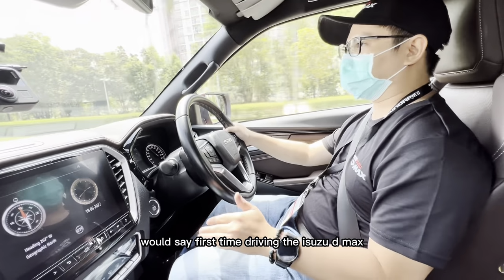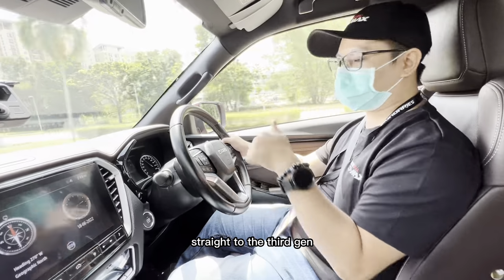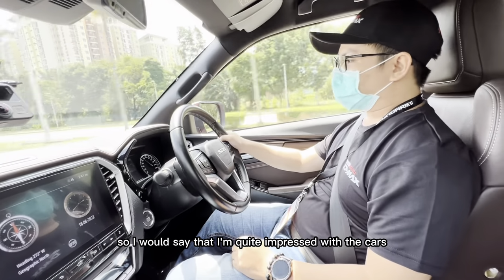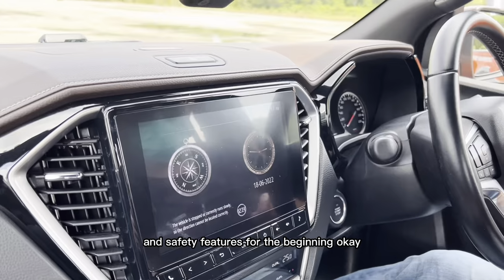First time driving the Isuzu Dmax. Not even the first gen, not even the second gen, straight to the third gen. So I would say that I'm quite impressed with the car's safety features for the people.